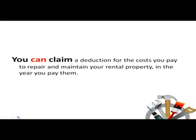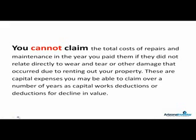So you can claim a deduction for the cost you pay to repair and maintain your rental property in the year that you pay the expense. So it's important to know that you can take that as an expense against your income, so therefore you pay less tax. Yeah, and that's actually a huge feature for an investor, because those bills, you feel like you're not getting anything out of it, but that is a massive incentive at the end of the year. Oh yeah, it sure is, for sure.